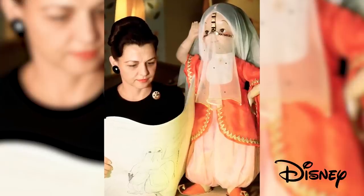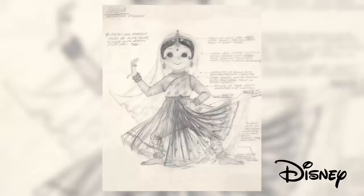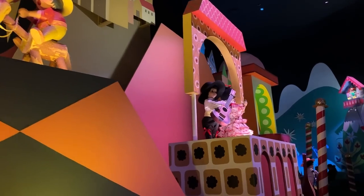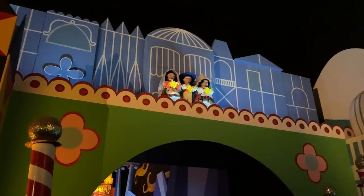Have to shout out to Alice Davis. She was wife to Imagineer Mark Davis, one of my favorites, and she was known for her costume work. That was her main role at Imagineering, and as you can imagine, it was a lot of work to costume all of these dolls. She wanted to make sure it was authentic, so she used materials and designs from nations around the world, which proved to be quite a problem.